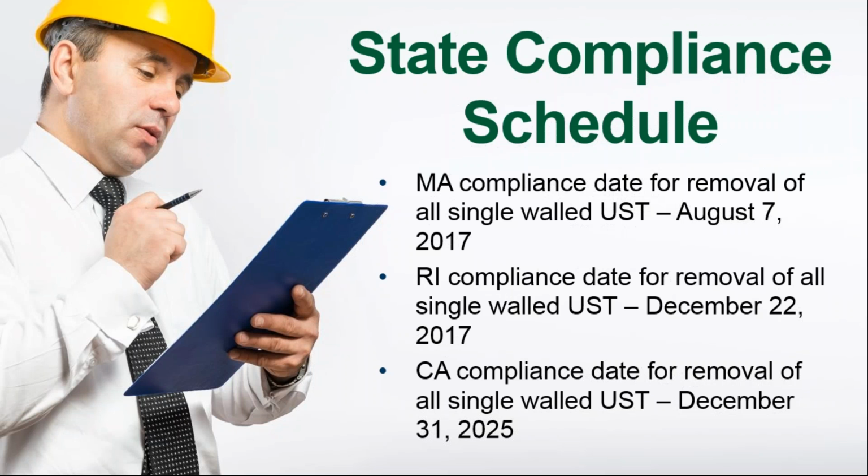From a state level, the states have gone past those regulations and made them more stringent. There are a couple listed here. The state of Massachusetts has issued a compliance date for the removal of all single-walled USTs. If it's an unlined single-walled UST, they want it removed by August 7th, 2017. So if you're a Massachusetts agency with a single-wall tank and you're coming up on your fiscal year, it's time to start looking at August 7th, 2017. Same thing goes for Rhode Island. Rhode Island has a compliance date for the removal of all single-wall tanks by December 22nd, 2017.